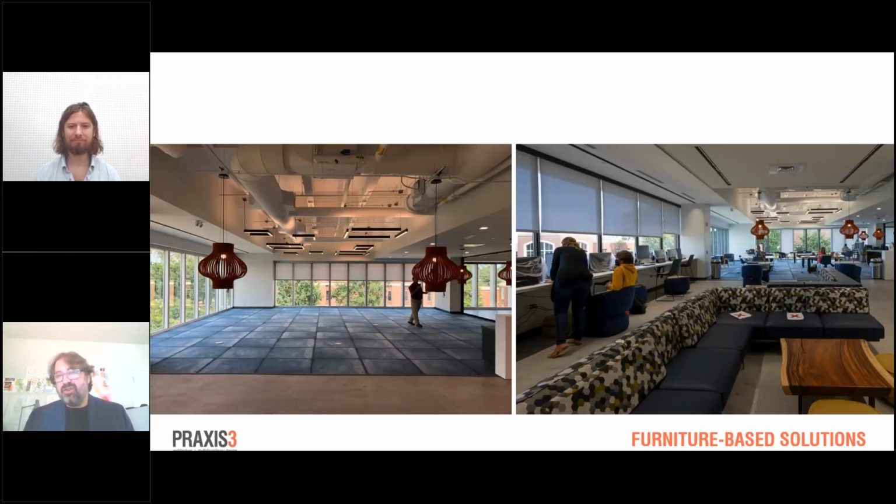We tried to use furniture-based solutions wherever we could. You're seeing a picture here of the academic success suite, specifically the tutoring area. This is up on the top floor of the Carlton Center. On the left, you see before the furniture arrived, it's basically just an open plan space with lots of indirect outdoor light. This is facing toward the north and northeast. And so in the afternoons, we're getting all of this diffuse natural light that works really well.